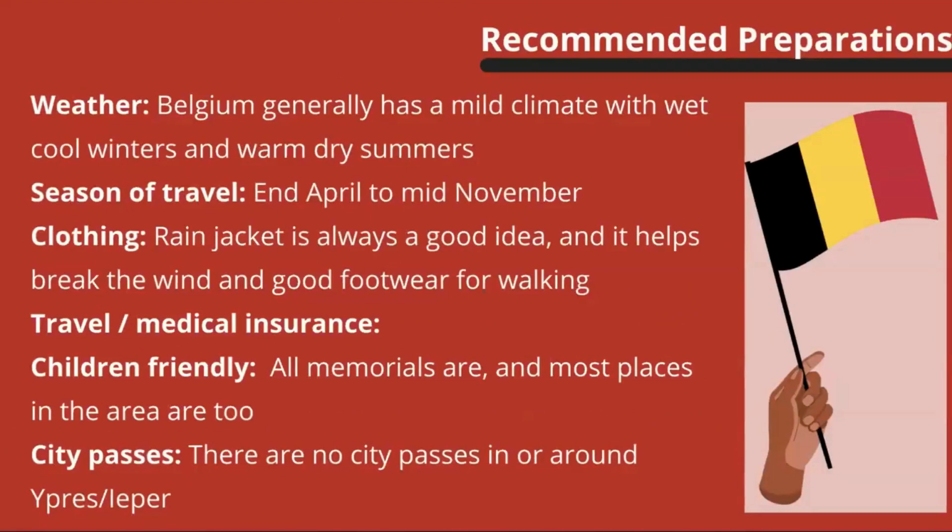So Belgium has a generally mild climate. It's got wet, cool winters and warm, dry summers. The best time to travel to the Ypres Salient and that region is the end of April till about the middle of November. After that, it gets really wet and hard to get around, and things are closing because the tourists aren't there. A rain jacket is always really good. I get rained on in Ypres every time I go, so always bring a raincoat with you.